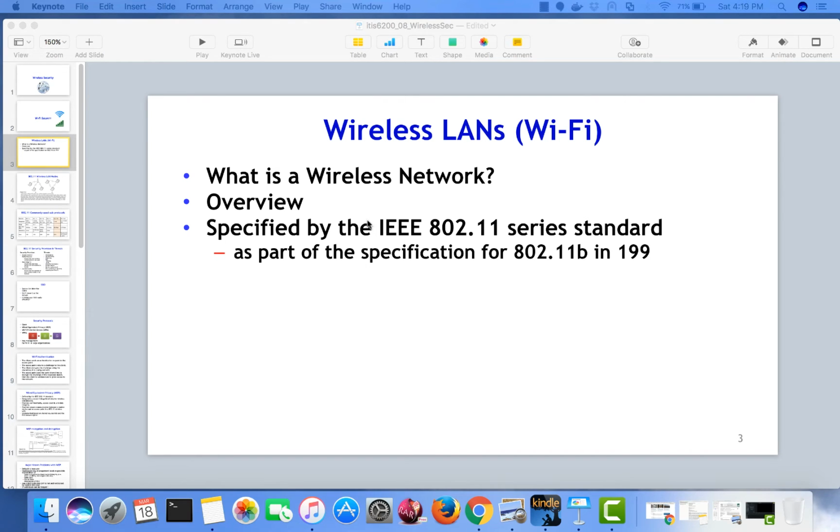The fine print behind that: a wireless network uses radio waves to transmit data. The technical details that define a wireless network are inside this particular protocol, this standard. It occurs at the physical layer of the network, and the standard defines Wi-Fi, and it was built to these specific specifications.